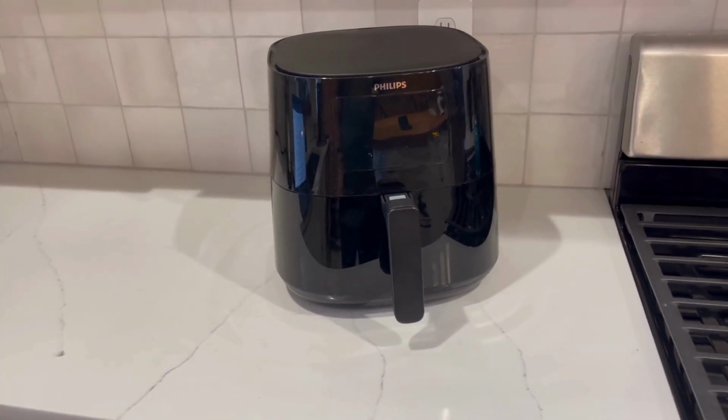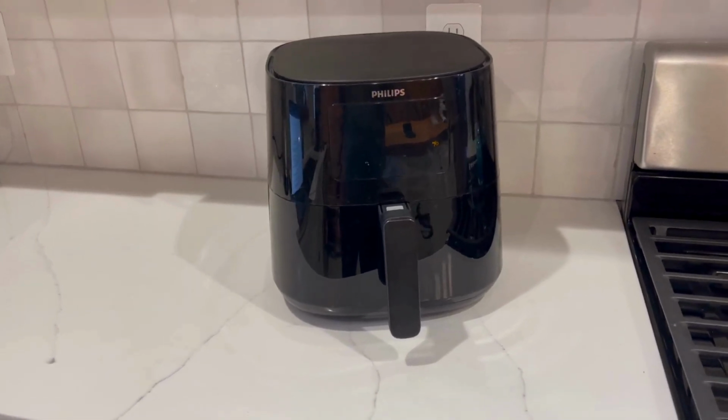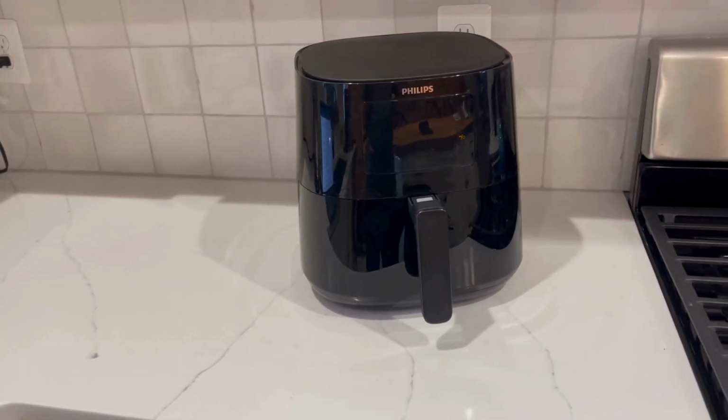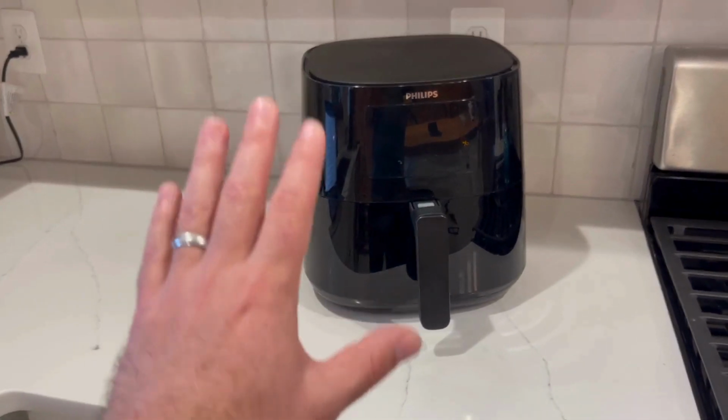Oh, and here's a pro tip. Download the Philips Kitchen app. It's packed with hundreds of tasty recipes and cool features to level up your cooking game. You'll never run out of ideas for delicious, healthy meals.